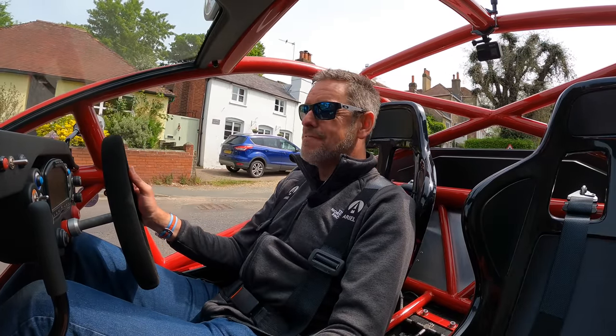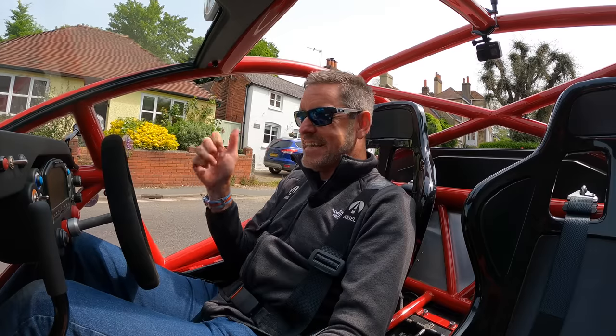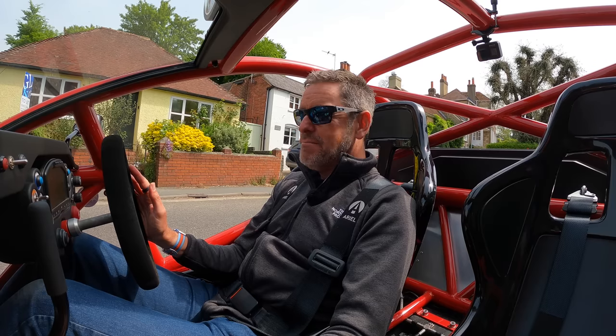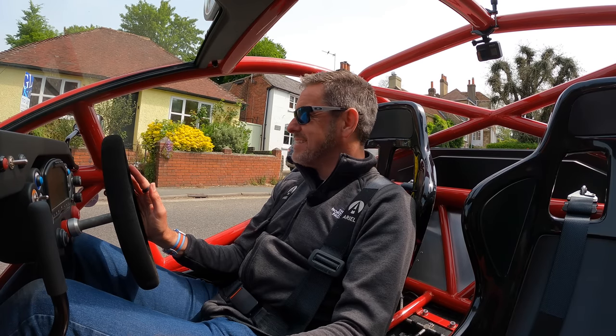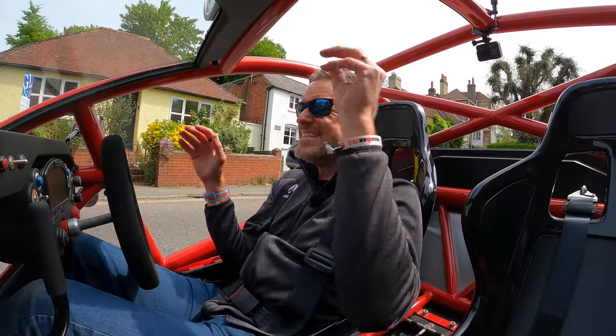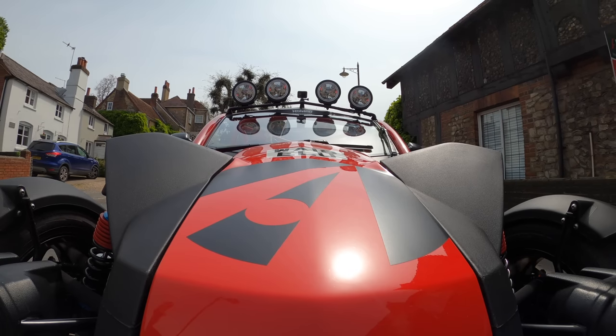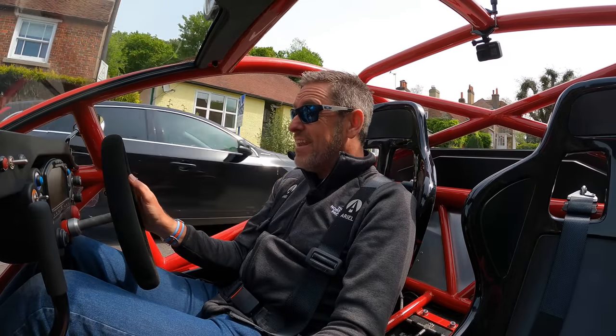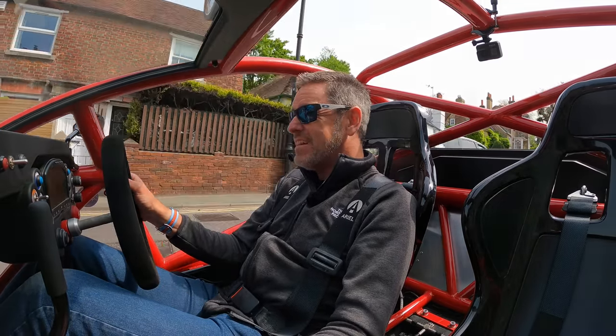This is a Sunday fun day car. Absolutely. You need a garage to keep it in and you need something else to run during the week. But if you did that at the weekend, when you roll up that garage door and it just sits there with its four lights, it's just going, come on then, let's go and have some fun. And believe me, you're going to have more fun in this car than almost any car I can think of.